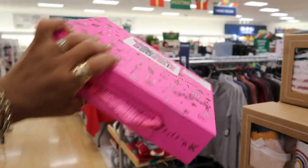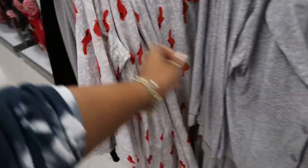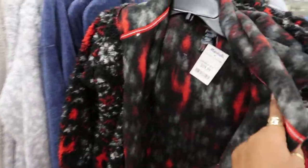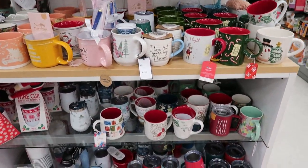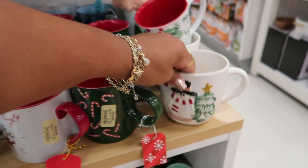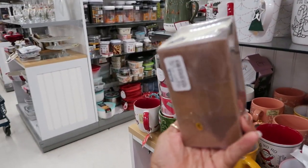Seven pair of crew socks. Betsey Johnson. That's $10. Mm, bras down there. Some luggage. Cute pajamas. $17 with the red birds. $19.99. Oh, look at all these cups. I don't know why the cups always catch my attention. Fall, y'all. The little candy canes. You have Naughty and Nice up there. And then look at these salt and pepper shakers. How cute is that? That's $8.